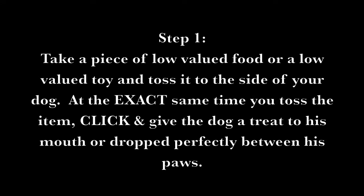Stay with distractions. Step 1. Take a piece of low-valued food or low-valued toy and toss it to the side of your dog. At the exact same time you toss the item, click and give the dog a treat to his mouth or dropped perfectly between his paws.